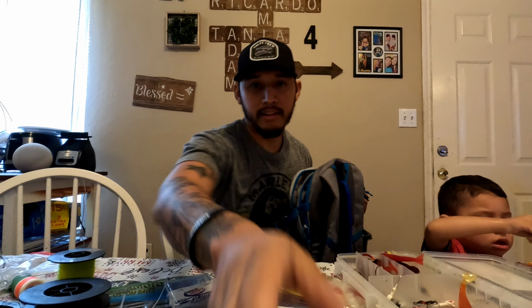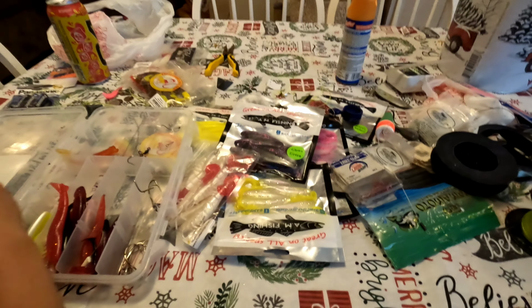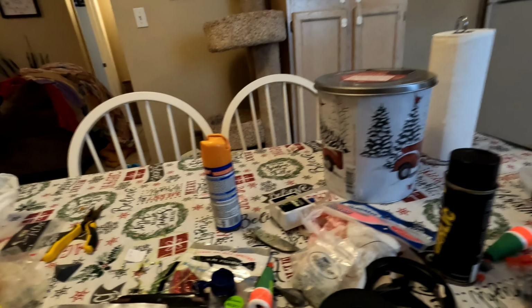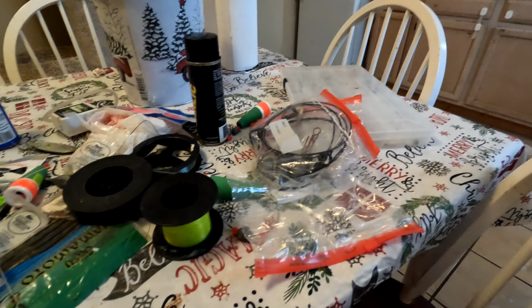If you guys don't have a backpack and you're always walking around different spots, I really recommend one, and you can carry your whole things in there. As y'all can see, I do have a lot of stuff. Most of it is lures, lines, leaders, my equipment like pliers. Usually knives, I always have them with me in my pocket. I don't know where they're at. So yeah, pretty much it, guys.